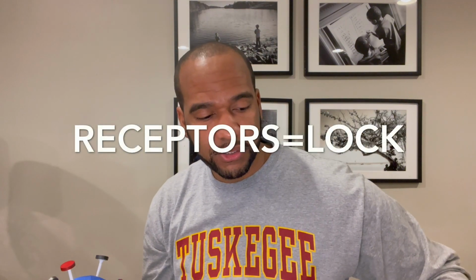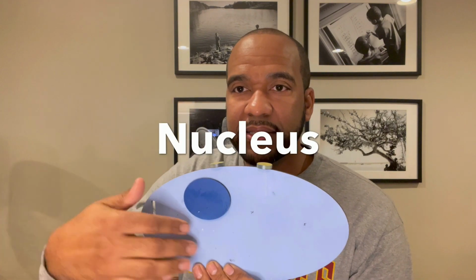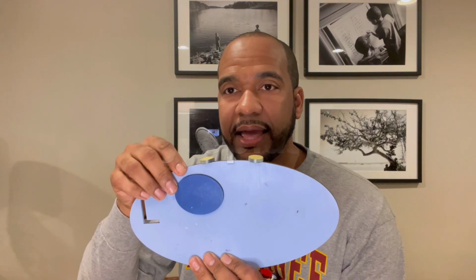So here, I have an example. This is a healthy lung cell. The darker blue dot here is the nucleus. This is all the cytoplasm. And these are the receptors. So now you have a situation where a virus particle is floating in the air, makes its way into your nose, down your trachea, and then it finds a lung cell.